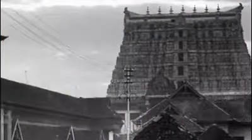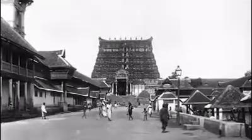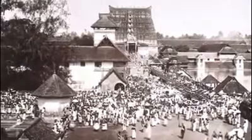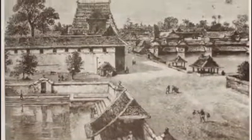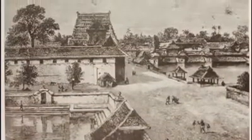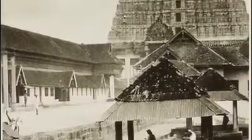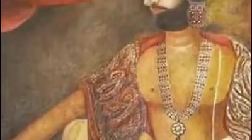The Gopuram was a later addition to the main temple, which itself is 1,000 years old. The construction of the Gopuram was started in the mid-16th century during the reign of the Travancore king Aditya Varma and was largely completed in the 18th century during the rule of King Anuyam Thirunal Marthandavarma.